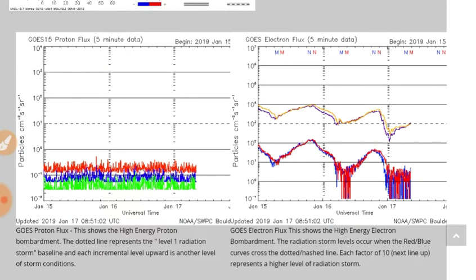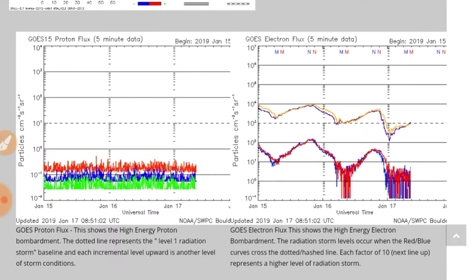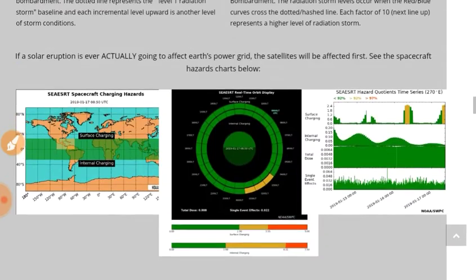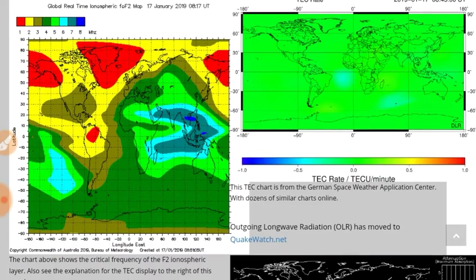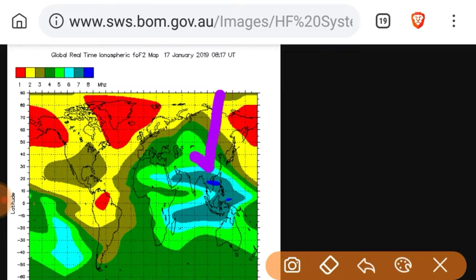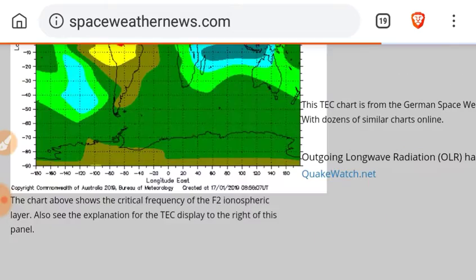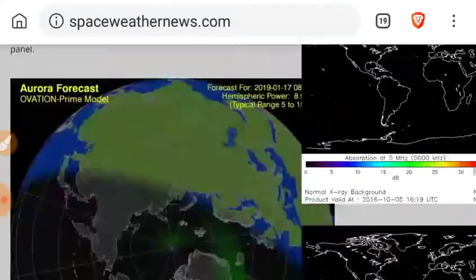Here we see the electron flux has dropped off, as it usually does, although the coronal hole wind stream is pretty weak. So this electron flux will come back up very shortly. It's probably on its way back up already. Looks like very minimal charging hazards in the ionosphere, and the F2 layer is looking extremely discharged. I mean, see this area here where the sun's located. We're only up to 8 megahertz in that region. So, very discharged ionosphere layer right now. That will probably charge up throughout the day. And there's your aurora forecasts. Quite weak auroras to go with the quite weak coronal hole wind stream.